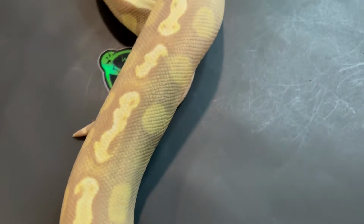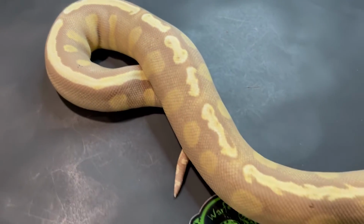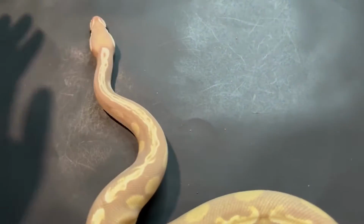just because of her flame look on her spine there. The camera's really making her look good, I think. Her lavenders are just out of this world. She does not want to sit still for us. I mean, she is just beautiful.